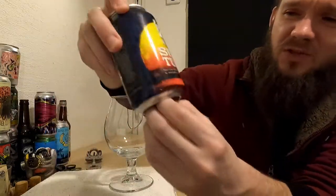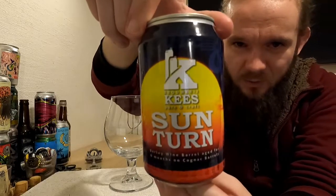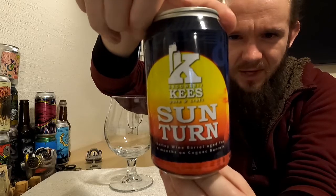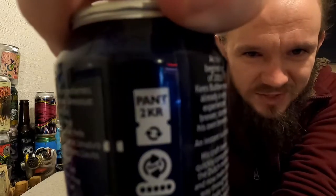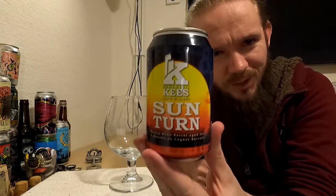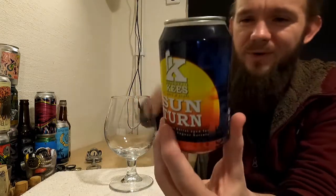So let's get on and actually have a taste of this beer then. I'll just let you have a little look at the artwork on this one before we open it up. I think it should be really quite nice. I'm noticing as well that this one actually has the Swedish pant on it, so maybe, just maybe, this beer will come through Systembolaget at some point. I'm not quite sure.